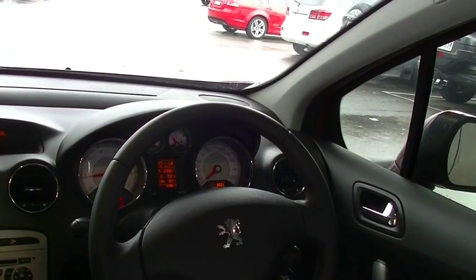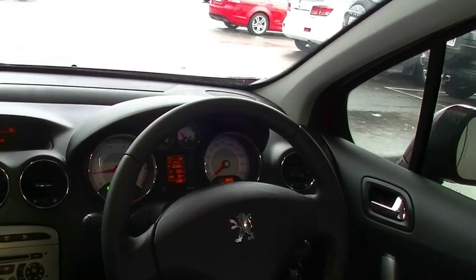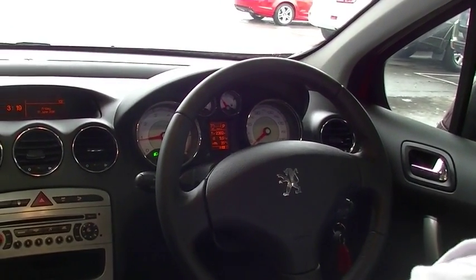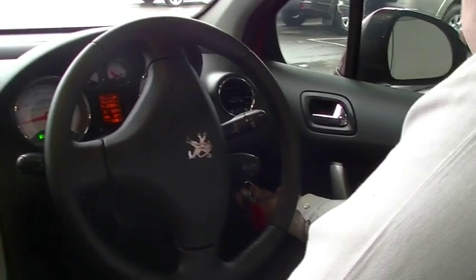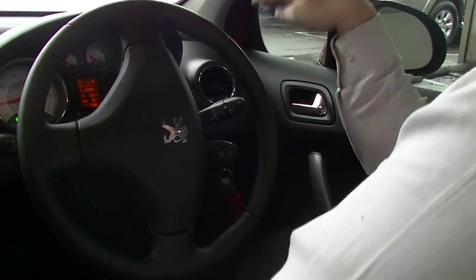Got 110 dead in the center there. Big multifunction screen here showing the average fuel economy and average speed, everything like that as well. Car currently showing 96,400 kilometers on it as well. It's a bit hard to see, but down here we have a button for the headlight height adjustment. So if you have a lot of weight in the back, you can actually lower the headlights down so you don't blind people.